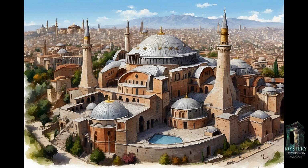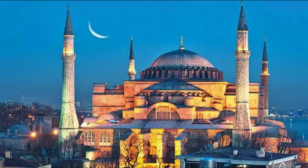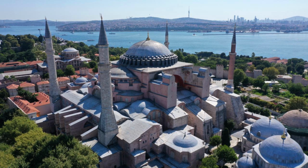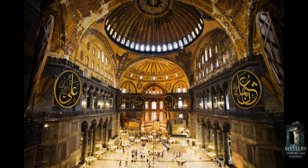The mystery of relics. Hagia Sophia has been home to various sacred items throughout history. During the Ottoman period, there are legends that various holy relics were kept here. According to some, valuable items such as the beard of the Prophet Muhammad were kept here.